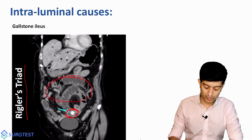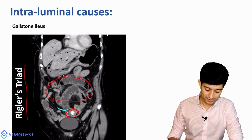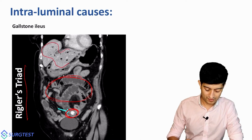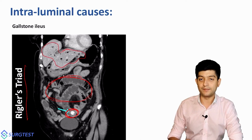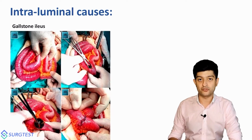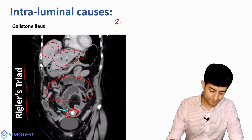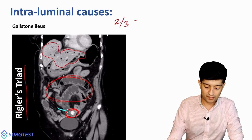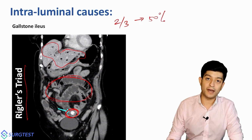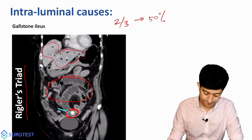You can clearly see the valvulae conniventes have become very pronounced in this patient. And then, if you notice this, there is air within the biliary tree. This air is a result of that cholecystoenteric fistula. Now, you only need 2 out of 3, which is seen in 50% of the cases. But even 2 out of 3 is pathognomonic for gallstone ileus. Any of these 3, absolutely fine.